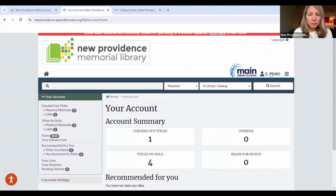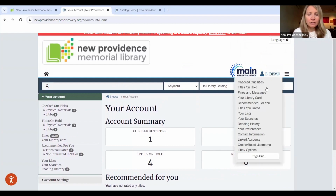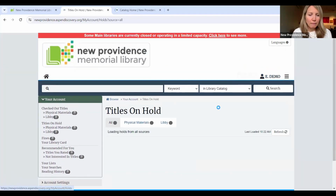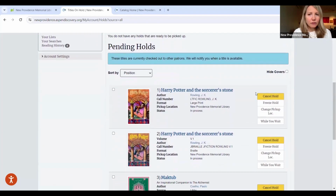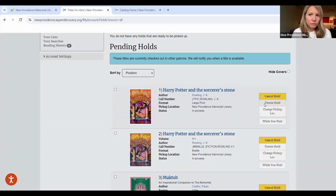Something that we often counsel people to do who are waiting for many, many books at one time, and when it rains, it pours. They get 5 books in at the same time and they don't have time to read 5 books in 2 weeks. So we tell them, go to your account and freeze your holds. So we're going to go back to titles on hold. You could also cancel holds from here if you decide you don't want them anymore. Or you can go to freeze hold.